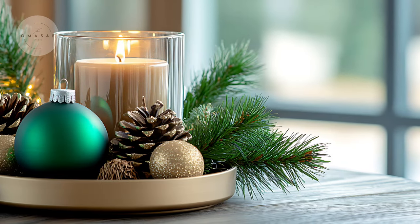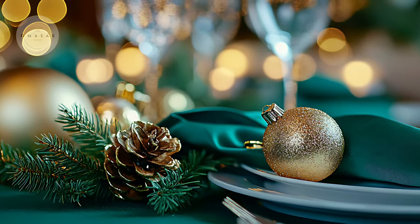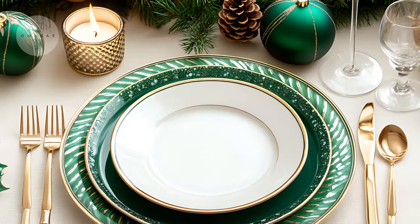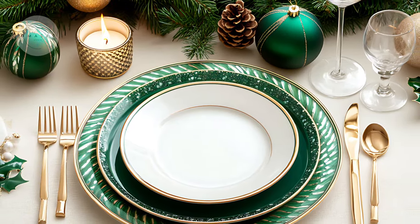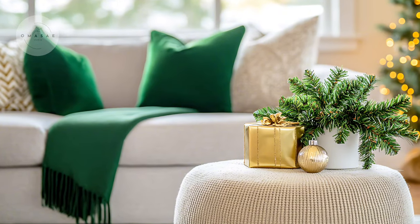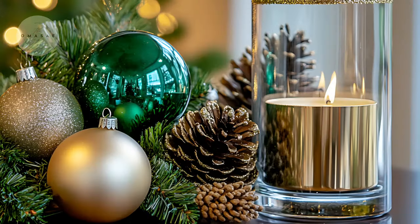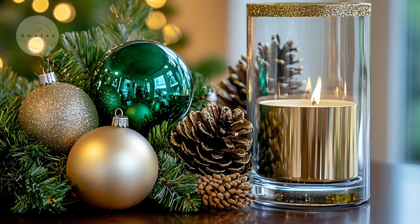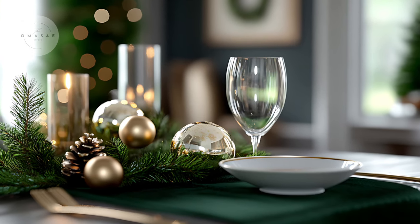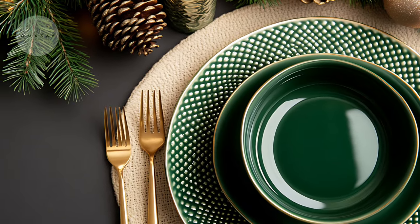Creating a luxurious look doesn't have to break the bank. Upcycle old decorations by painting them in emerald green or gold. Look for affordable gold spray paint to refresh outdated ornaments or candle holders. Mix in natural elements, like pine cones or fresh greenery, to add texture and depth without extra cost.